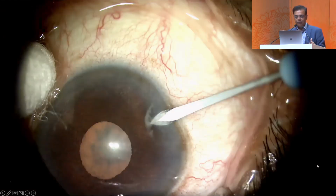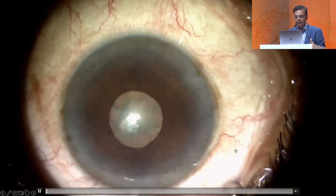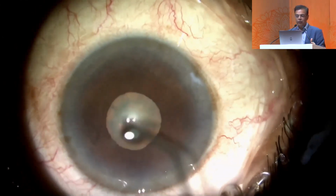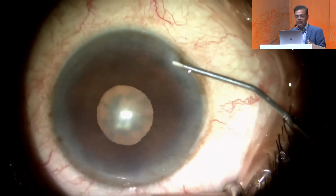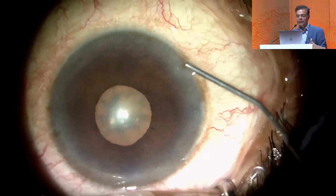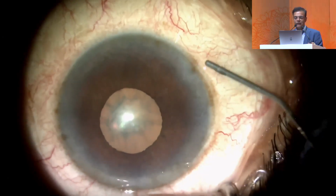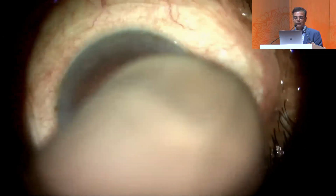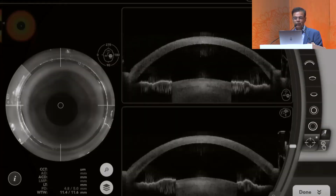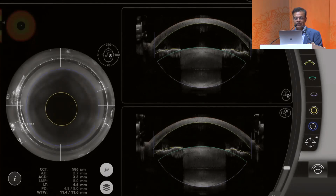So I think I'll stop with one last case, and this is a situation of a small pupil. I've injected phenocaine, and I'm planning a femto-assisted surgery because the pupil was so small that I couldn't have proceeded with that. So I just make a small micro incision of less than 1 millimeter, and I inject phenocaine. Now this gives me a pupil size which is sufficient for me to now proceed with a laser-assisted cataract surgery in a small pupil.